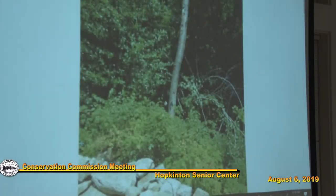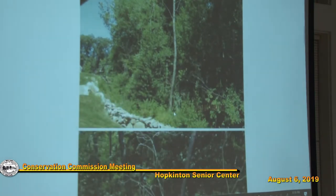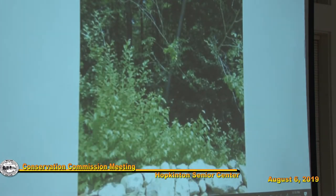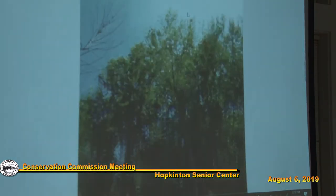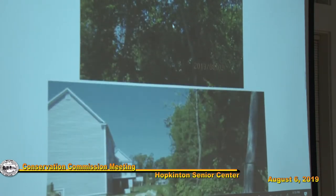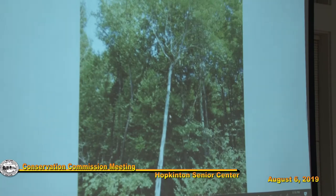So this is a picture of the dead tree right there. I would tell them not to. That's fine. And then you've got a tree right here that is obviously trying to reach for light, but it was live and it's in the no disturb area. And then the third one is right here. So that's probably the dead one. Second one's probably right about here. The third one is right here.